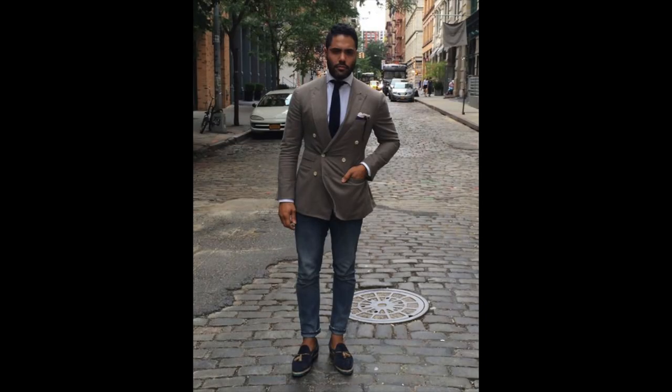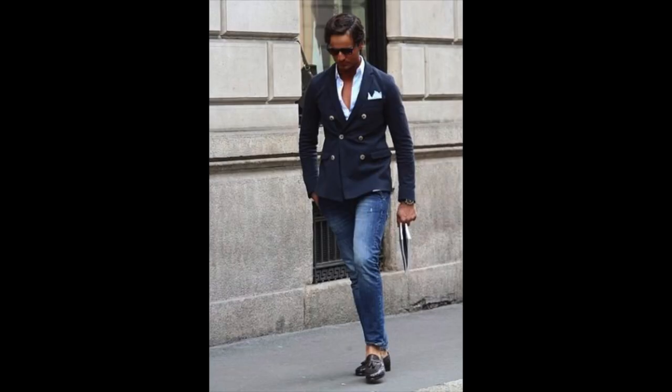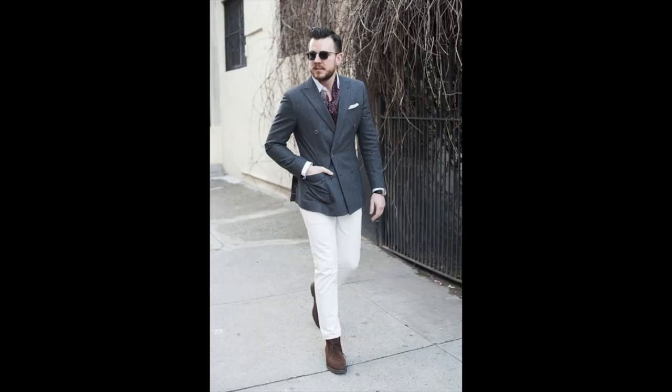There are a number of guys as well who I've seen wearing double-breasted suits with jeans. Again, if you have the right cut with the right colors matching your jeans, it can be a great look as well. Or again, with some nice chinos, some loafers, sockless. An amazing look that you can go for. If you're somebody who likes a double-breasted suit, go out and buy one, add it to your collection. Again, it's a personal choice.